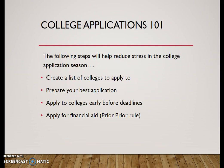Whether it's 2-year, 4-year, community, or technical college, we want to give you some strategies and steps to take to reduce the stress that could be involved in this process and rather enjoy it and be excited about it because you're going on to something next. We're going to give you some ideas on how to create a list of colleges to apply to, which is a continual conversation, preparing your best application so that it's timely, applying to colleges before their respective deadlines, and looking at the financial fit as well.